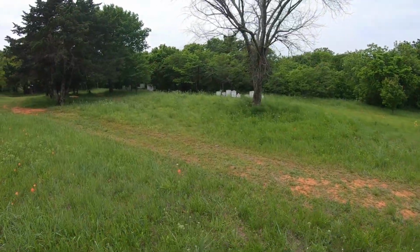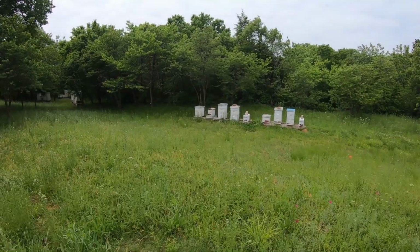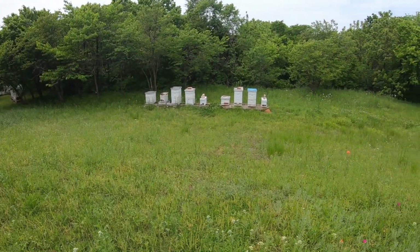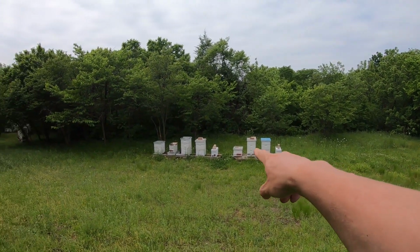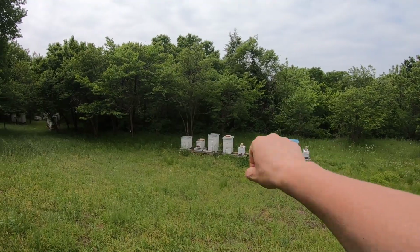Down here by the beehives. Bees are doing really good this year. We've had good rain. I've done quite a few splits. I'm up to 29 hives. These little hives are the splits. So that one there was tall, and it split into that one and that one.